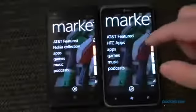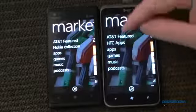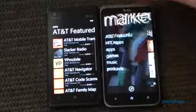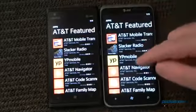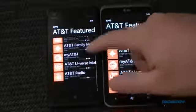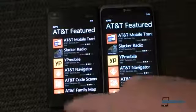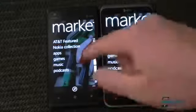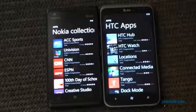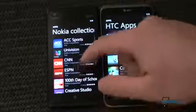Next, let's look at what kind of value-added apps each of these phones comes with or you can download for free. First off, they're both from AT&T, so you both get all the same AT&T apps. So these are all the same. Some of them are already bundled with the phone when you buy it. But here's our difference. We have Nokia Collection and we have HTC apps. So this is going to be a deciding point.